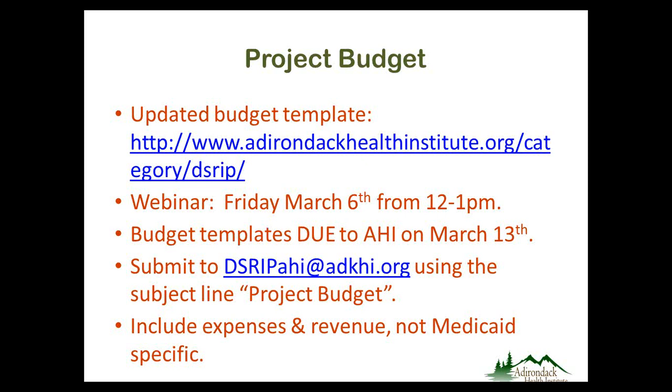So we'll move on now to project budget. A project budget template has been released. There was one updated version that came out following the meeting that we had in Lake Placid a few weeks ago. So if you simply go to our website, click on the district section, you'll be able to find the budget template. In addition to the template, the website also has a PowerPoint that provides a good overview of the budgeting process. And within that budget template, there's also a sheet of instructions.